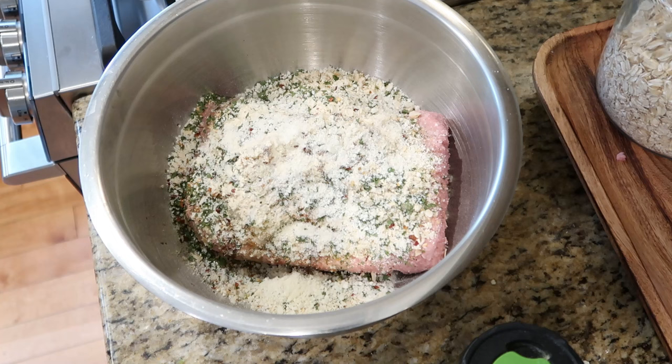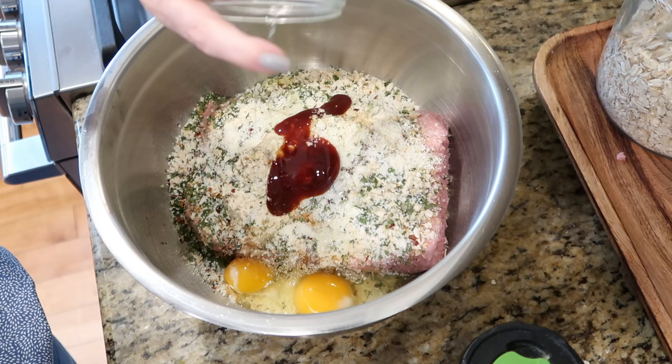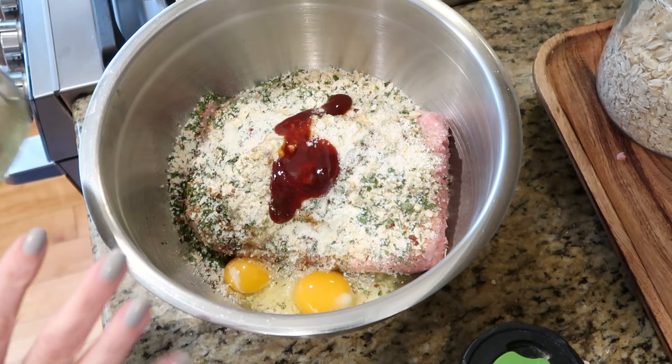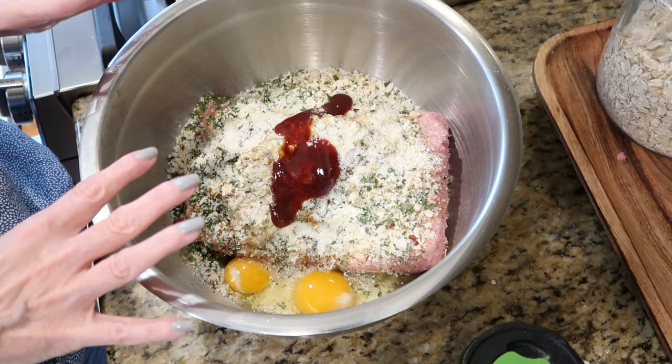I'm also going to add in just a little squirt of barbecue sauce, and I have 2 eggs here. And I also have a container of breadcrumbs that I'm going to add in a little bit at a time, only if I need them, because remember I have those homemade breadcrumbs already in there. So we're going to start to mix and see where we end up.